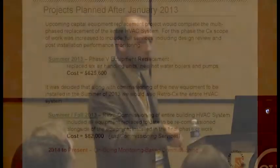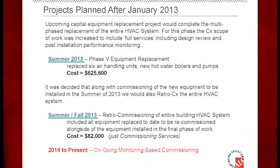We already had another phase of capital replacement coming on the books. Phase 5 equipment replacement was replacing the rest of the air handlers and putting in new hot water boilers. It was bidding at the time we started talking about doing a more holistic whole building retrocommissioning. So it was decided that along with that, we would do a retrocommissioning energy management project on this building, in parallel with the contractor replacing and installing the new systems. We finished at the end of 2013, and from 2014 to present, we had already decided we'd implement an ongoing monitoring-based commissioning program.